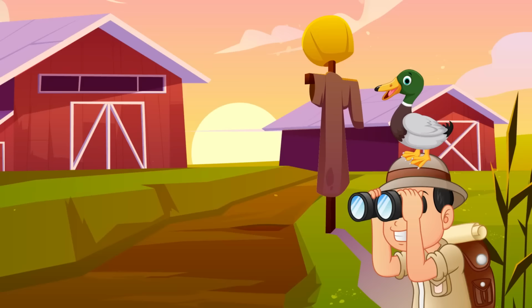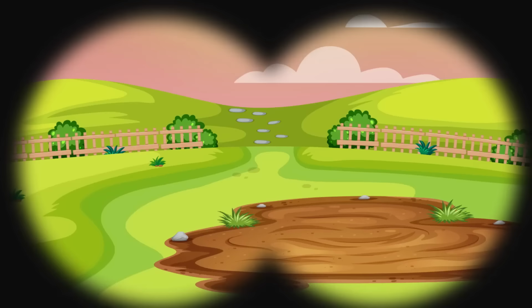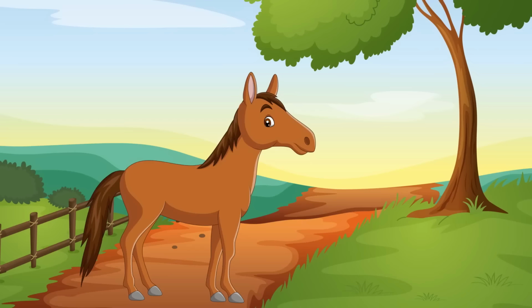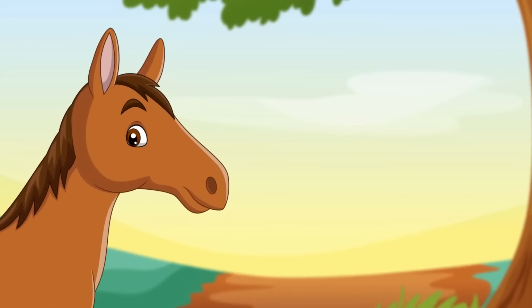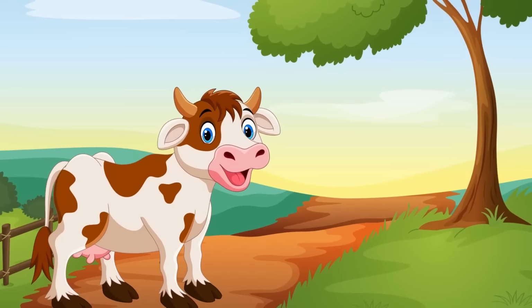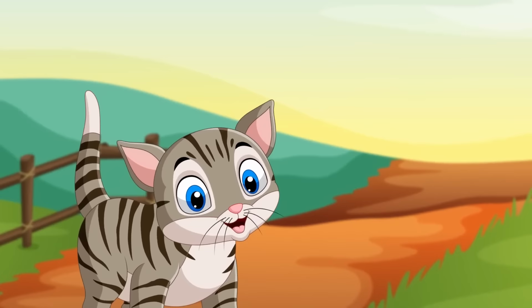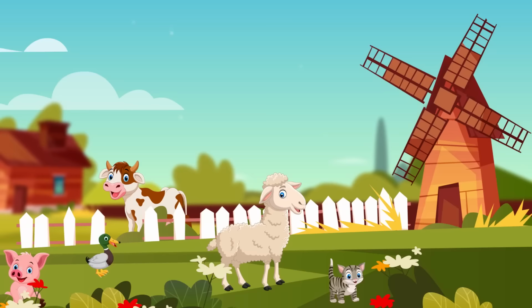What animals can you find? Let's go on a farm adventure. What sound does the horse make? Neigh, neigh, neigh. What sound does the cow make? Moo, moo, moo. What sound does the kitty cat make? Meow, meow, meow.